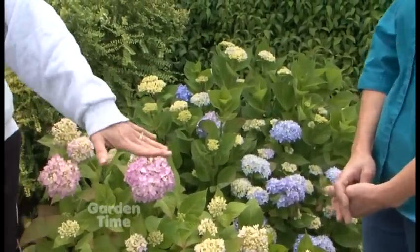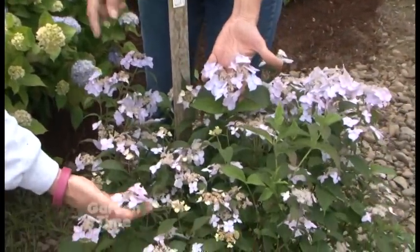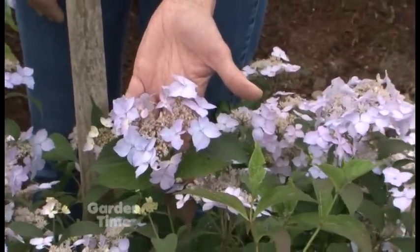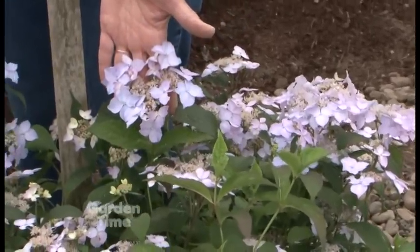Really nice. The serratas is also one of my favorite families. They are pH sensitive as well. Oh yeah, look at there's pink and blue. Yes, pink and blue. We do add aluminum in our mix, but it usually is washed away. But the serrata family is great for early color. These are usually in full bloom in May.